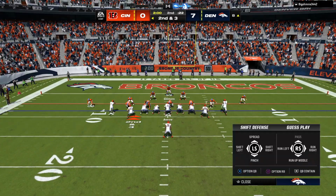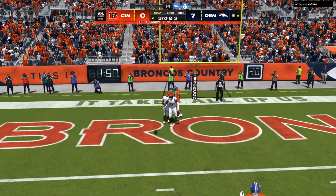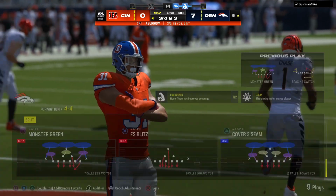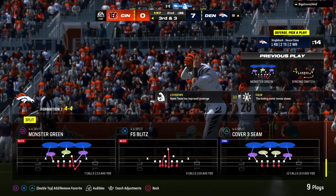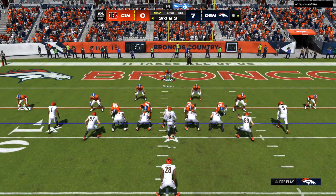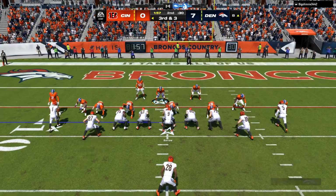And now they will throw it with Burrow, to the goal line, but it's incomplete. Well, there's an incompletion, partner, and the struggles through the air continue because so far their lack of passing production has led to a lack of points.